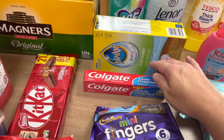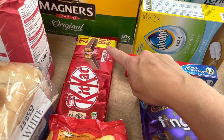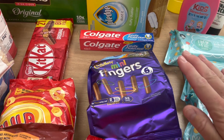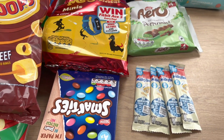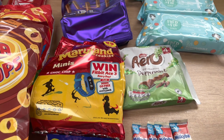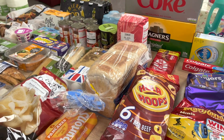And then we've got toothpaste, Kit Kats. Again, just saw those, they were really quite a good price for 21 bars, so that's why I've popped those in. Mini fingers and Maryland cookies just for the cupboard for lunches and things. And then we've got some Smarties, 4 Milky Bars and some Aero, and they're just to put in the sweet cupboard. And that is all we've got this week, so it's quite a small one.